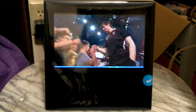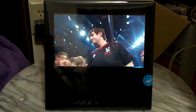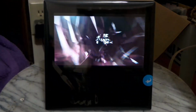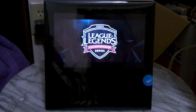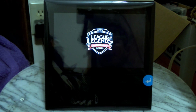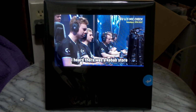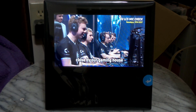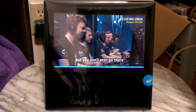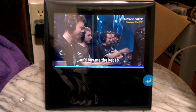Alexa, turn up the volume. I can admit one thing here, the Amazon Echo Show speakers aren't the greatest, and it's not going to get super loud, especially if you're watching a lot of streams, unfortunately. It does kind of suck, but what else can you really do? Alexa, turn the volume down.